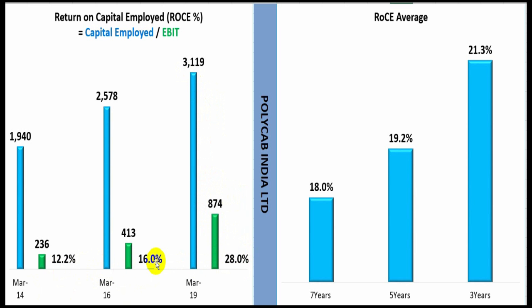ROE trend also we saw was gradually going up, and in March 19 it was somewhere around 17%. Here too we can see an upward trend going forward from 14 to 16 and then finally in March 19 at 28%. The company's EBIT has been gradually increasing, we can see here, from 236 crores to 874, as well as the amount of capital it is employing in the business has been growing steadily upwards to 3,100 crores. Last 5 and 3 years return on capital employed has been high at around 19 and 21%, and the March 19 value is even higher than its averages of the last 5 and 3 years.